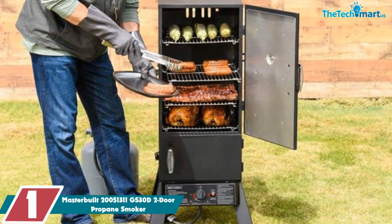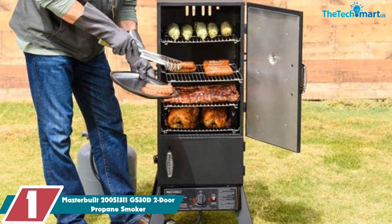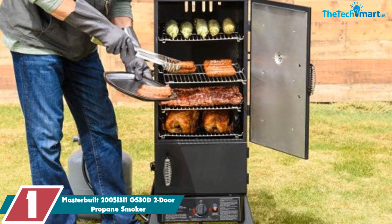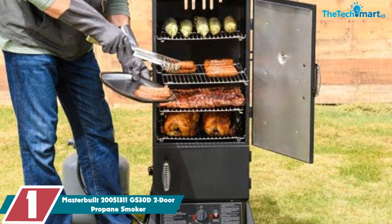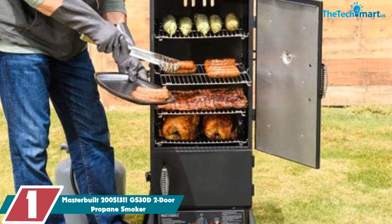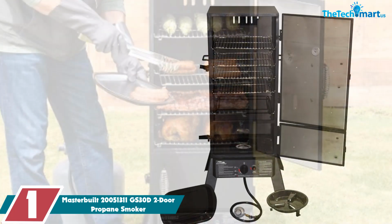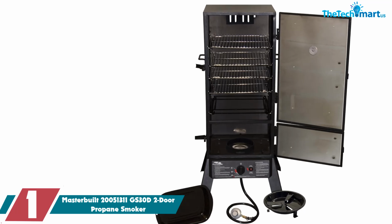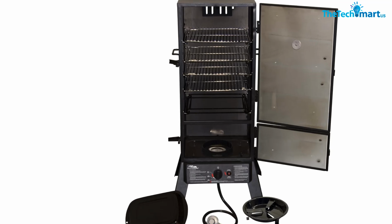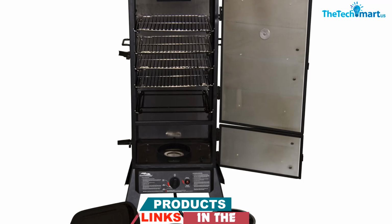And finally at number 1, we have the Masterbuilt 20,051,311 GS30D 2-door propane smoker. Masterbuilt have a good range of lower budget smokers, including a good range of propane smokers. The Masterbuilt 20,051,311 GS30D 2-door propane smoker is part of a range of smokers that share similar features but have different sizes. This range includes a 40-inch model, a 44-inch model and the 30-inch model that we're going to review here.